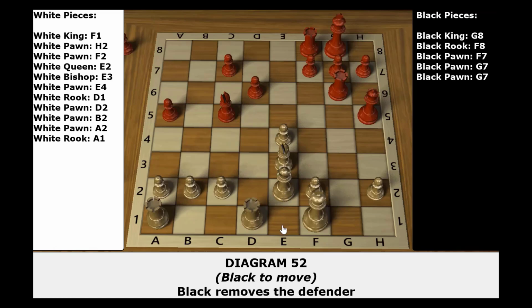White queen on section E2. White bishop on section E3. Another white pawn in section E4. A white rook on section D1. Another white pawn in section D2. Another white pawn in section B2. And a third white pawn in section A2. And a second white rook on section A1.